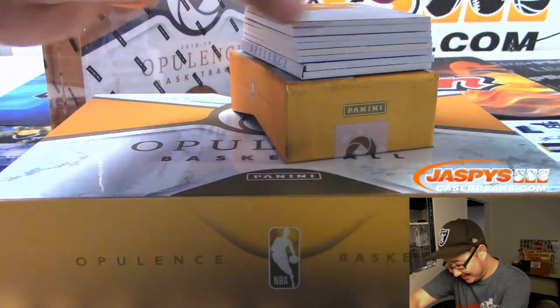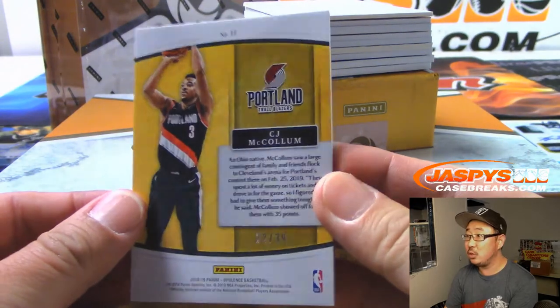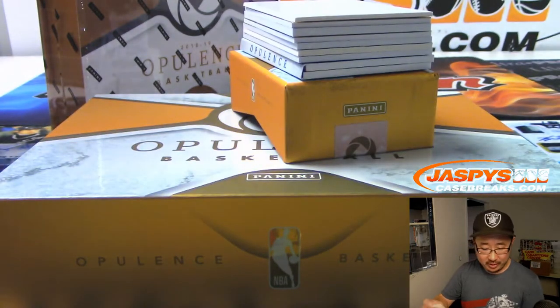Next, CJ McCollum. 22 out of 39 for the Trailblazers. That'll be for Darren McKenzie.